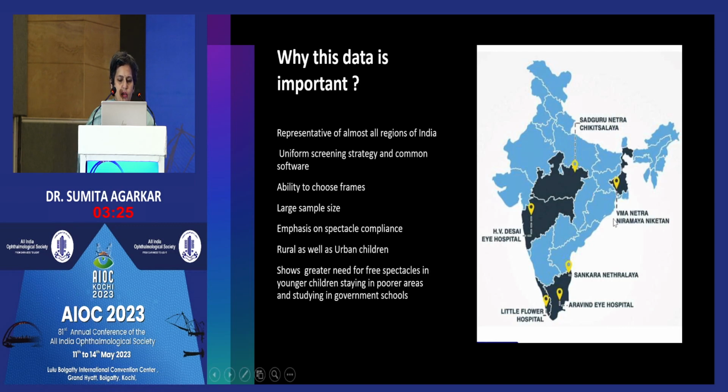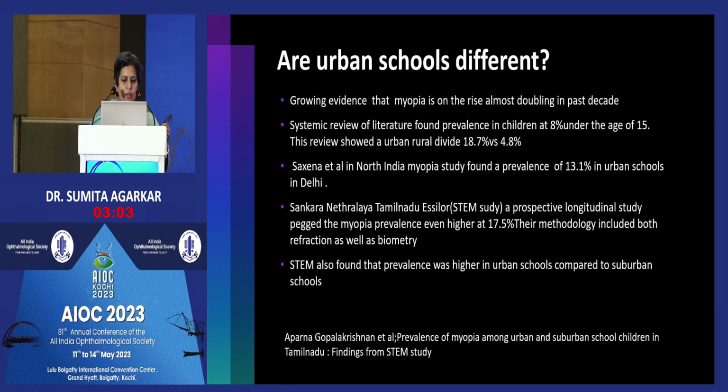If you look at the project sites, you can see there are some which are very poorly developed states, like West Bengal to a certain extent, and there were also 2 states which are very high on the human development index, and that also showed the data on the economic divide between the schools in various parts of the country.